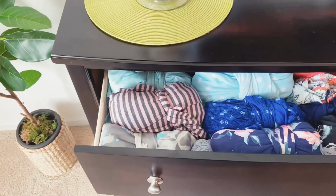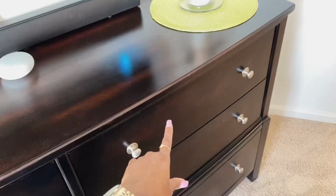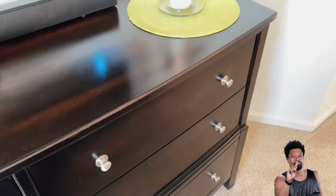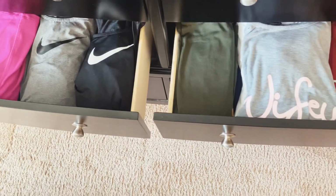And here's a fun fact. I own 33 robes. I have an obsession with pajamas. And sorry guys, I can't show this one. It's my lingerie drawer, and I don't want creeps in my comments. Then we have my gym attire next to my work from home attire.